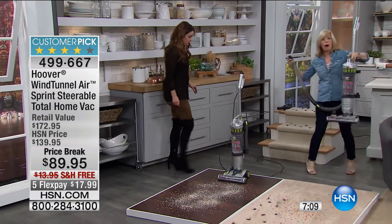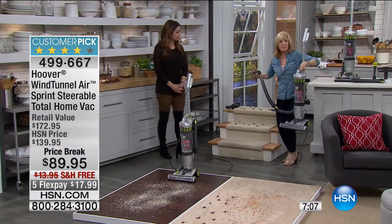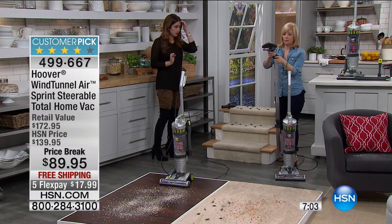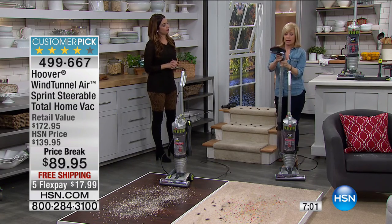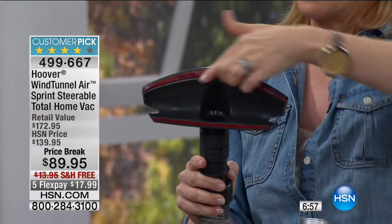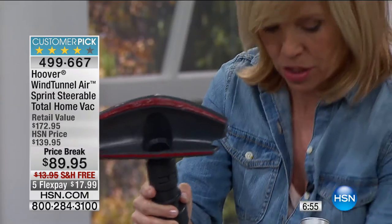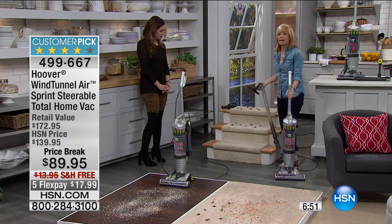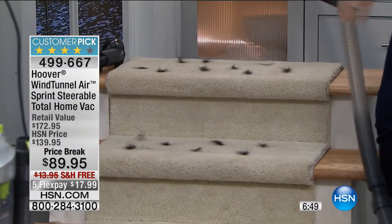Okay. So again, you can go up and down your stairs. One hand, I'm able to lift this up, which is huge. 11 pounds, lightest vacuum. And this right here is a great all-purpose upholstery brush or a mattress tool right there. Extra wide opening, straight suction. I turn it on. And come over to the stairs over here. Just a great duster.